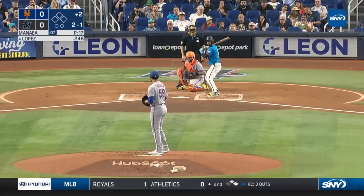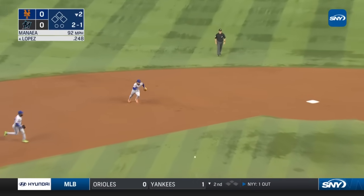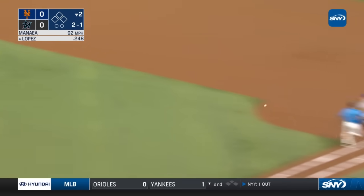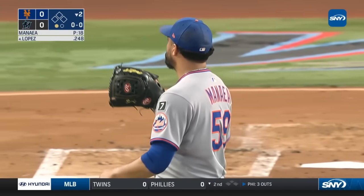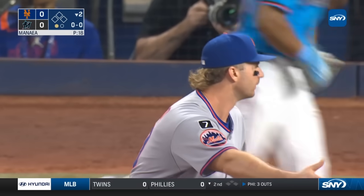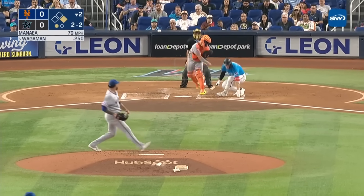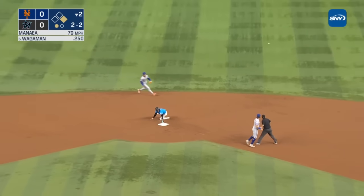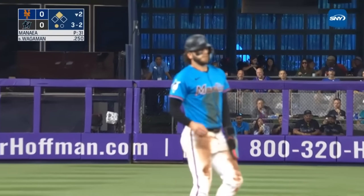Lots of right-hand hitters in this lineup against Minaya today. And he got jammed, and he rolls one out to short. Lindor charging hard, and the low throw handled nicely. And they get Lopez for the first out. Runner goes, pitch inside, throw to second base, goes into center field. And Norby will stay put at second base.